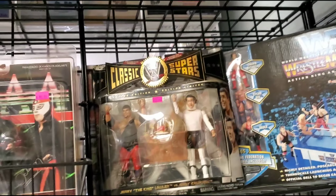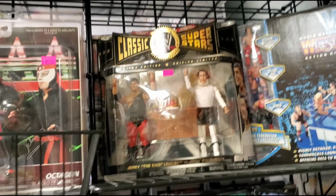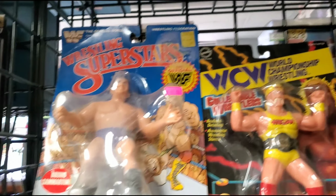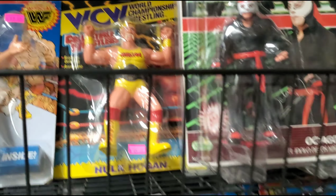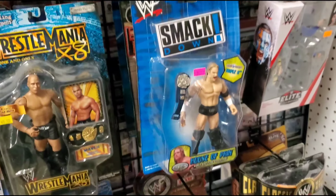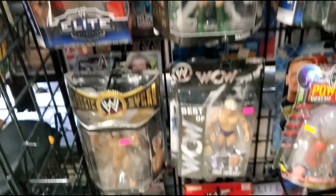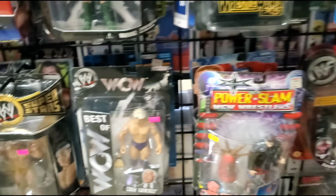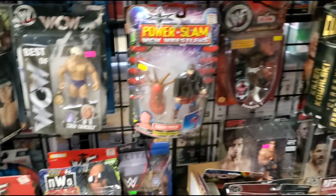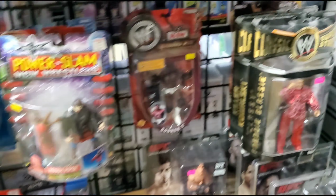Love the Andy Kaufman, Jerry Lawler 2-pack, but look right next to him, you've got Octagon from AAA in box and a Bruno Sammartino LJN, as well as a WCW Hulk Hogan in box. And as you can see, they got a phenomenal selection here of wrestling figures, everything from Maven to Chief Jay Strongbow, Ric Flair, Jimmy Snuka, Roddy Piper, it just goes on, and classy Freddie Blassie over there as well.